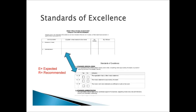Standards. The standards of excellence, if you look, there's E's and R's. If you look at it, what's expected, what's recommended, we know that not everybody has all these things in place. Okay? Even organizations that have been here for many, many years don't have all these things in place, and that's okay. So I don't want you to feel that this is going to cause us to not get a grant.